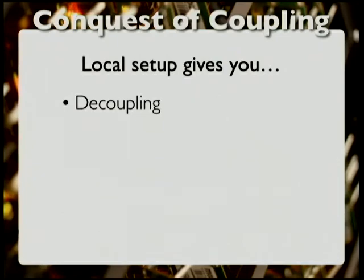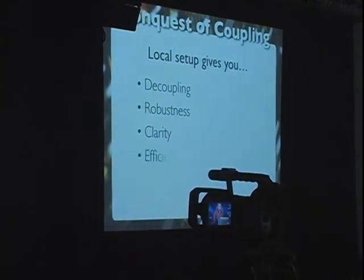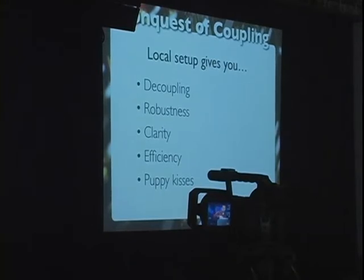Then you've got nice decoupling, you've got robustness, you've got clarity, it's easy to grok. You've got efficiency, you only have to pay for the setup you eat, and you've got puppy kisses, which everyone loves, unless you're allergic. Plus, you've got the freedom to factor things without breaking tests.